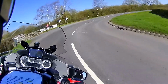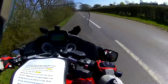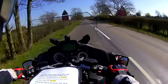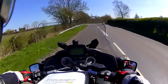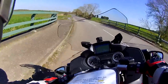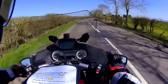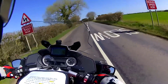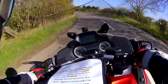Look at these bends. They do actually just jump out at you. You've got to be so careful. Keep your eye on that road constantly. But it's such a joy to ride. Biker's heaven, really.